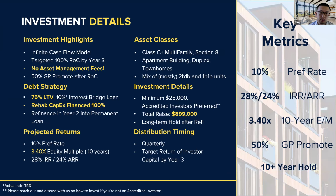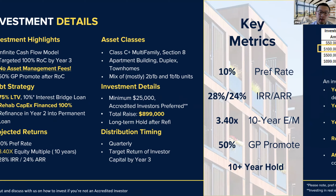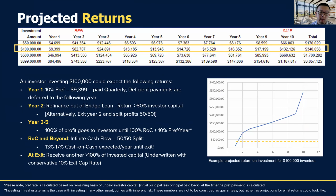Here's just another summary. We presented this up front, but we have it here again for your review. We moved it up front just so that people who want the 5-minute summary can see the deal highlights. Again, it's presented here, as well as the projected returns. Again, refinance in year 2 to 3, getting your money back and enjoying infinite cash flow on the back end.